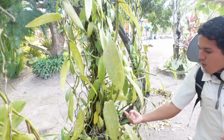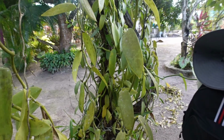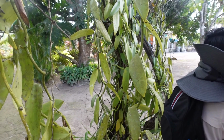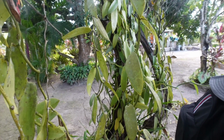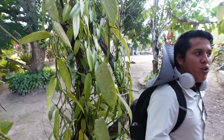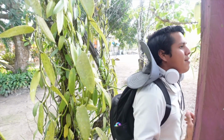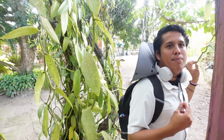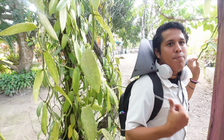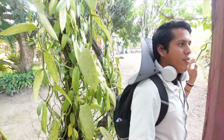The reason why we always wrap a vanilla vine or orchid in sour or bitter oranges is because they do a symbiosis. They will share nutrients. So if you want to have a better sour orange or better vanilla, this is what you have to do, to wrap it. This is so typical in the Maya home, and every typical Mayan traditional home will have this type of plants. So we produce what we consume, in other words.